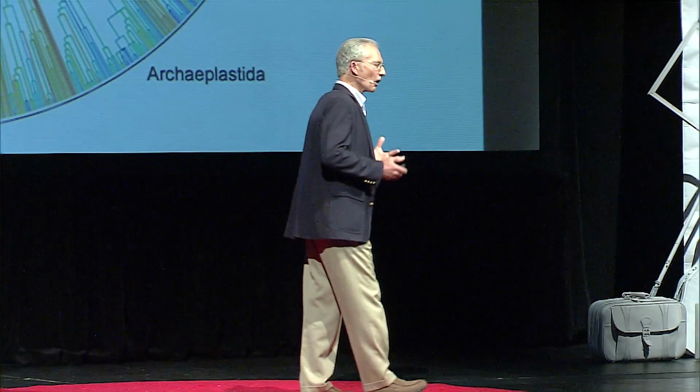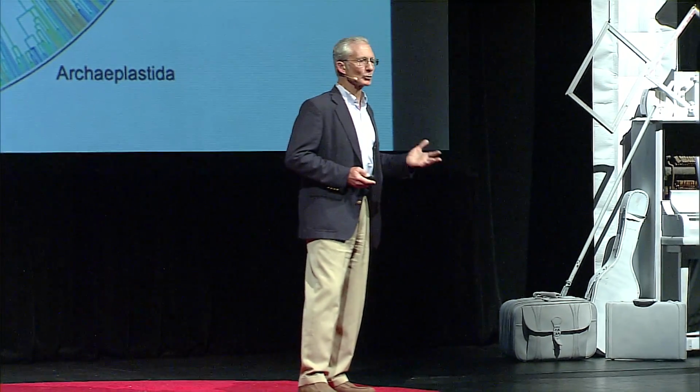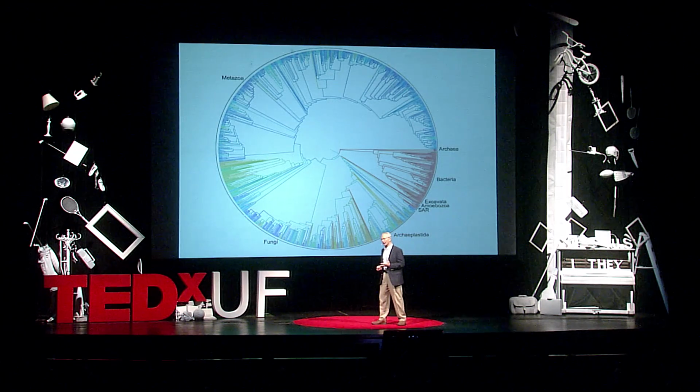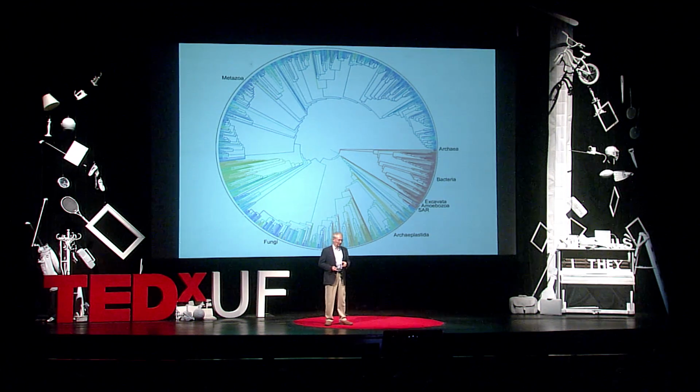So we've come really a long way, but we have a long way to go, because this is just really a first draft of the tree of life. It's now time for people around the world to add more data, add more species, and improve our knowledge of the tree of life. It takes a village to build the tree of life.